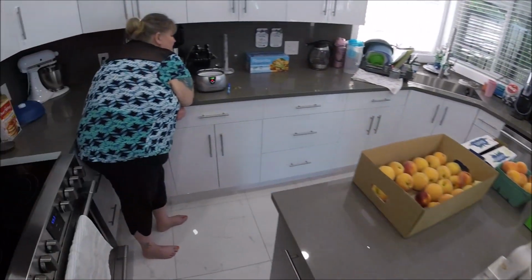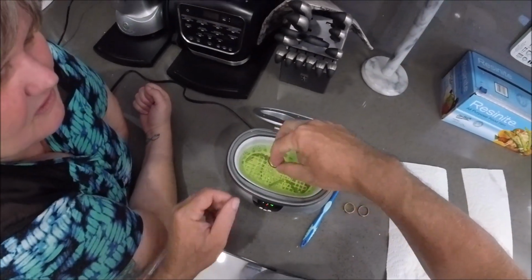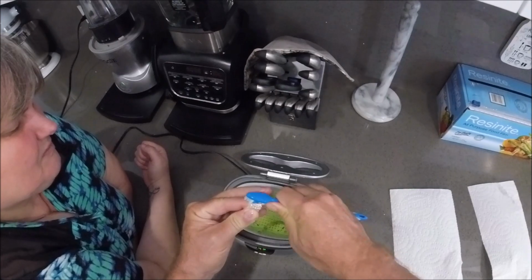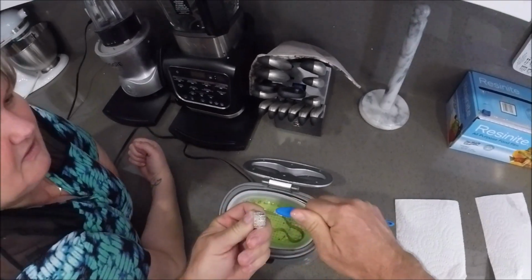What are you doing? Turning the bracelet. Oh, wow. Holy smokes. Just leave it in there, they say. Look at the bracelet already going. You can see the different colors.